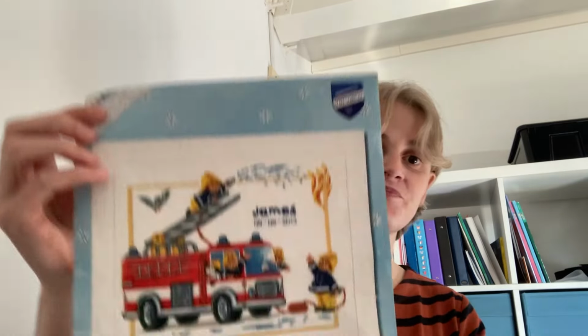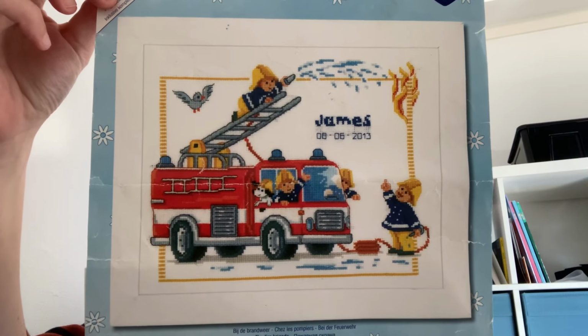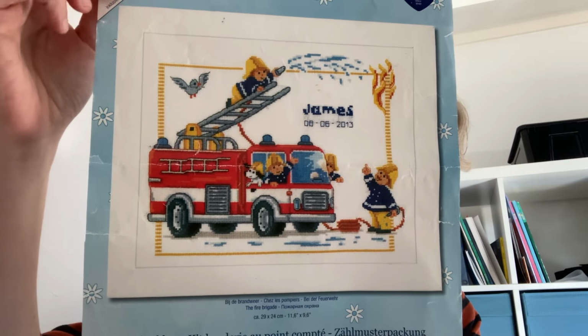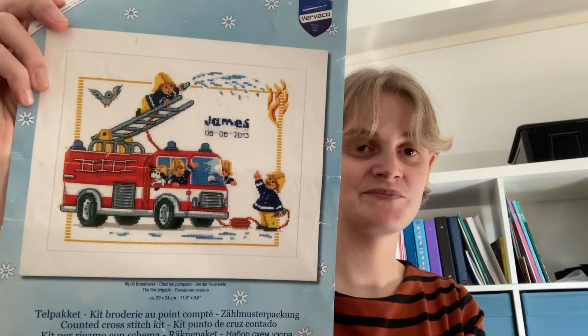Next one is the fire truck. This is one I'm stitching for my son. It used to be a Vervaco kit. I only have the pattern, so I'm just choosing colours by looking at the cover page.